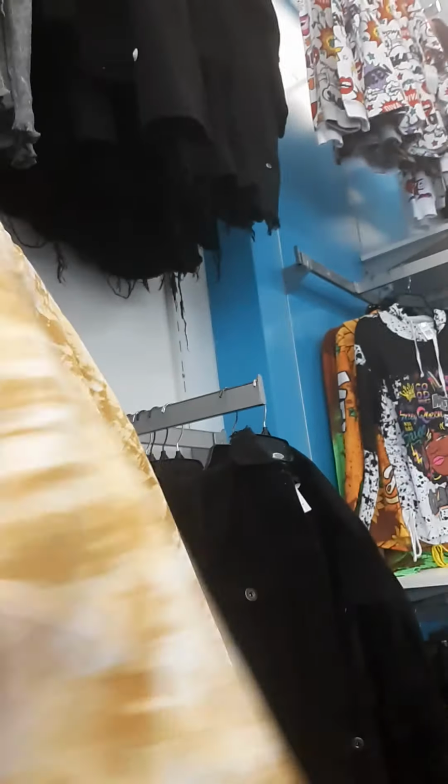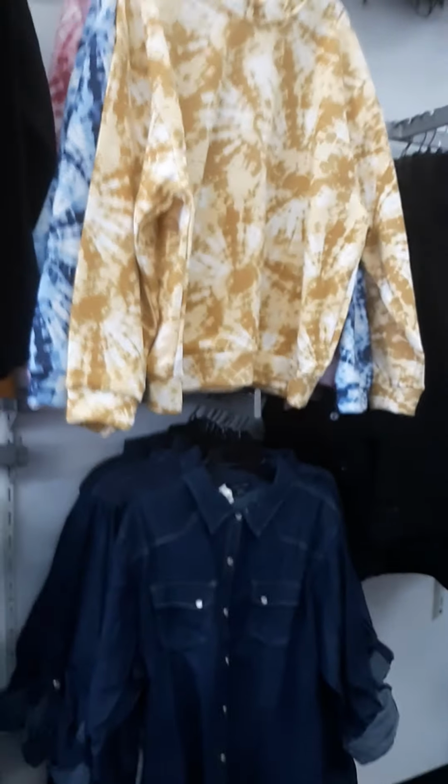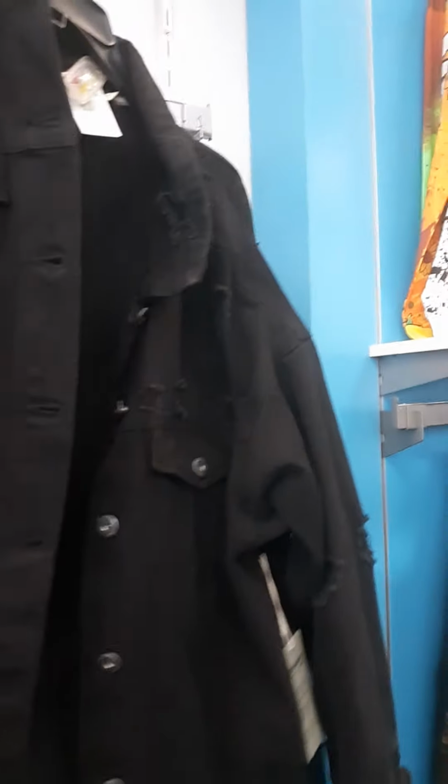Oh, they just have it in black and white. This cute little tie-dye. It's really cute. I like that too. Of course, you know I gotta be in a plus size, so this is the plus size section of Rainbows. They got the distressed jean jackets, which are cute.